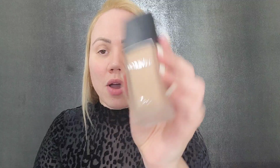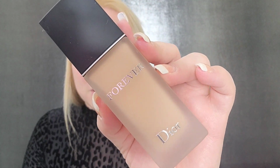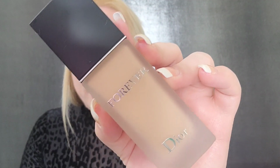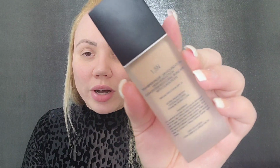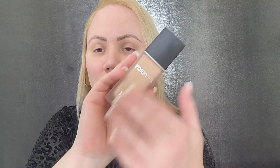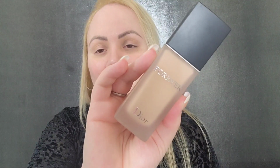Let's take this out of the packaging. Look how beautiful this is. What do you think? Again, this is the Dior Forever foundation. And if you're asking, well, where does it say matte? Well, the bottle is matte. That's how you will tell the difference. The other one won't look like this. It'll be more like your glossy. But yeah, that's how you tell the difference.